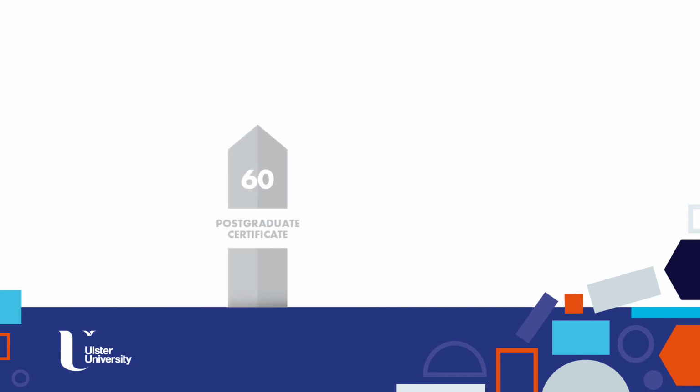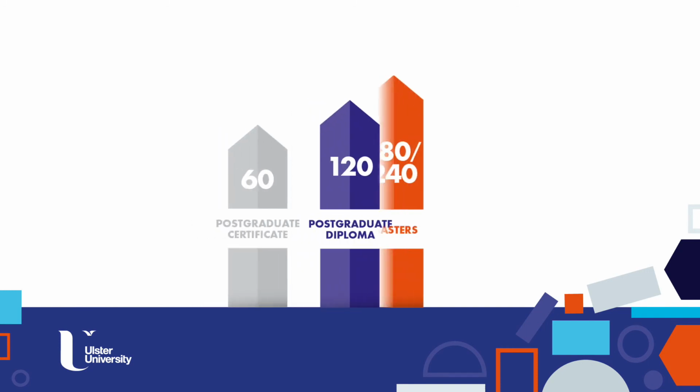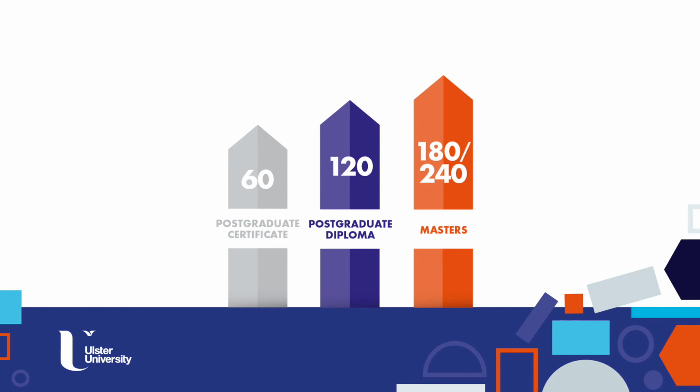A postgraduate certificate is 60 points, and you can usually complete this on a part-time basis within a year. Your course may involve compulsory or optional modules. You can find out more about these modules in the course pages at ulster.ac.uk. A postgraduate diploma is awarded once you have successfully completed 120 points and can usually be completed in 2 years on a part-time basis. This is a more intensive programme than a postgraduate certificate, but will provide you with a stronger foundation if your plan is to move on to a master's at a later date.